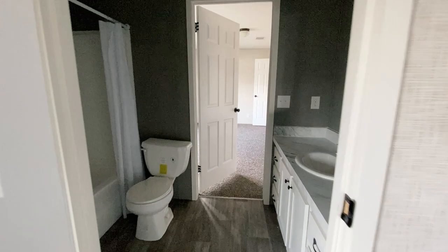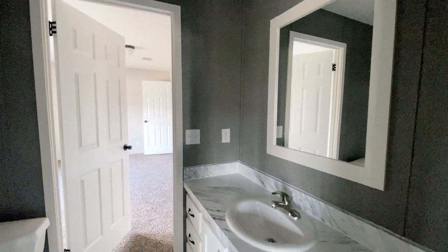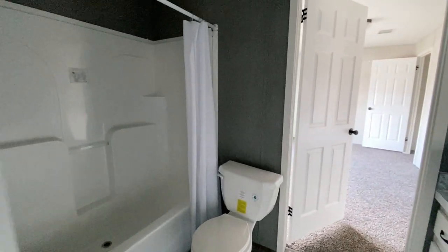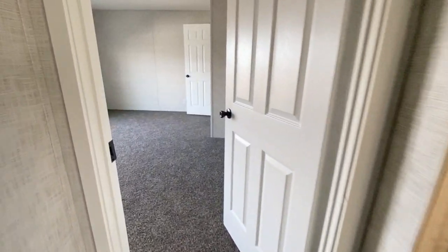And you have a sink in here, one sink, but you have a lot of counter space. And then your tub and shower combo and everything is right here. So good bathroom for your family to use.